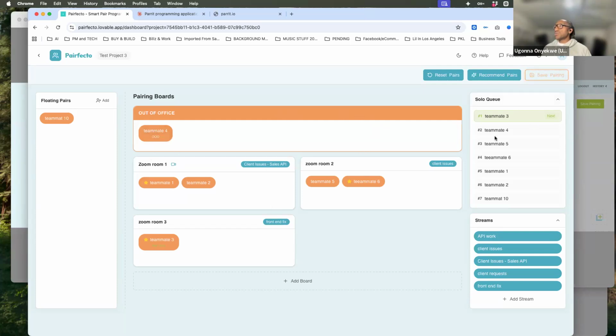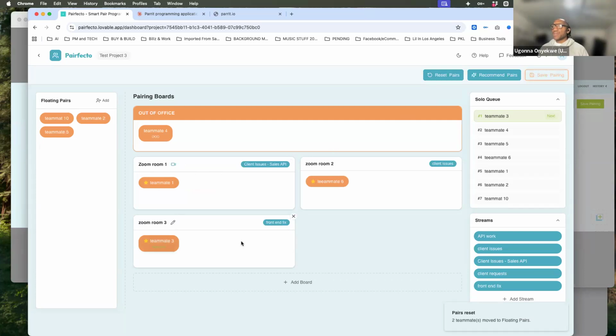I have the solo queue here. You see teammate three, which is this person, is the next up for solo. If I decide to make them go solo, then they will move to the back of the queue. I'll show that functionality shortly. So I'm going to go ahead and reset the pairs, and you'll see that the people with the stars are going to remain on the board. Hopefully they will. So now we know who's carrying context coming into today, for example.